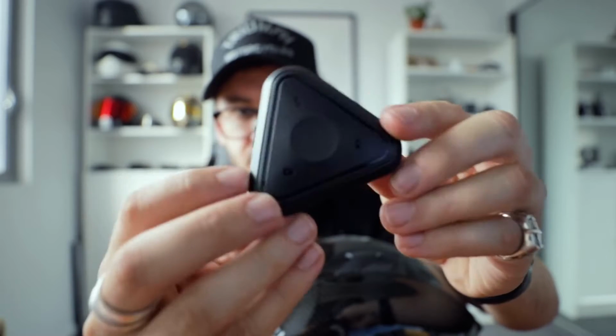That is the handlebar mount. Super handy. Okay, so jumping into this app, check this out. Check this little logo out. Ooh, how good does that look?